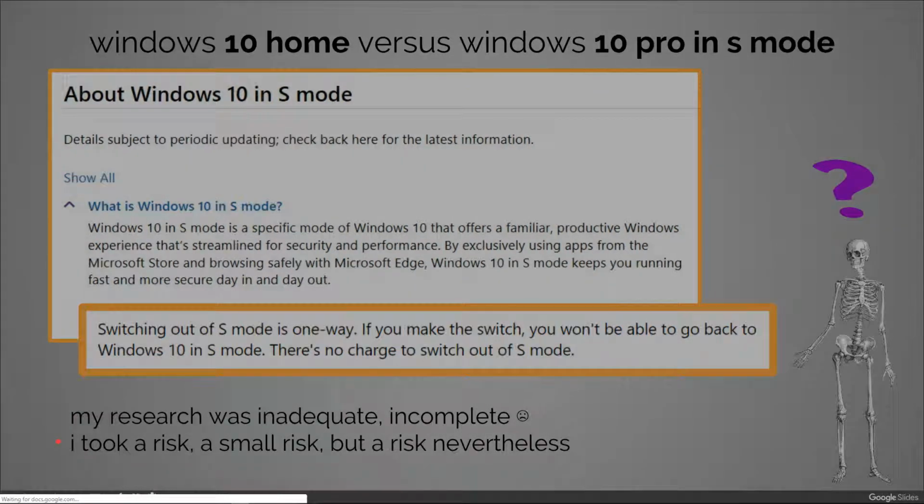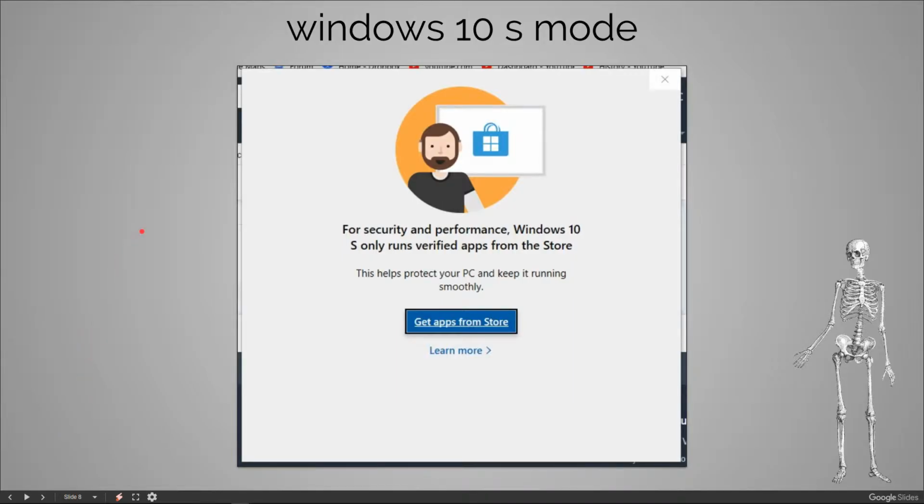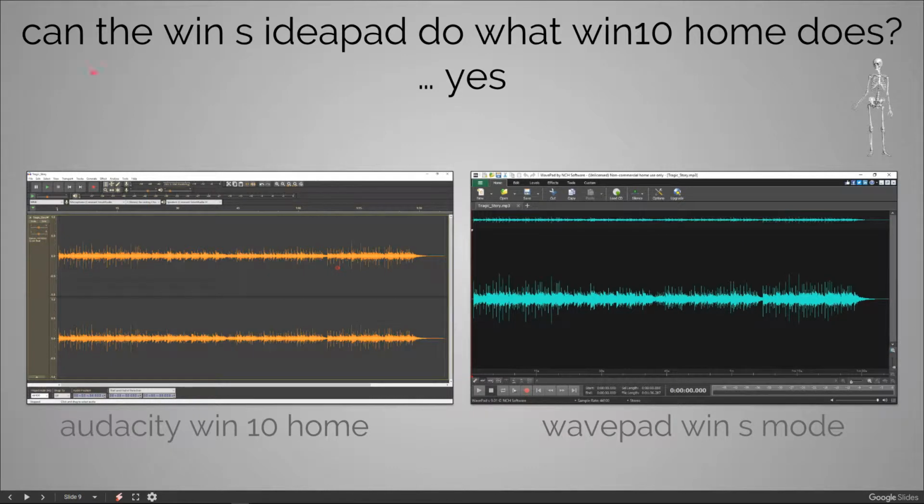I wasn't sure. By the way, if you actually get to the level where you have Windows S mode and you try and download some software that actually comes to your hard drive, not a problem. Then try and open it up again, and what you actually get is this: for security reasons you cannot do it, and tough. Really, that's the message you get. So what I was trying to get to is, can the Windows S mode IdeaPad that I purchased do what Windows 10 Home does? Short answer is yes, it can.